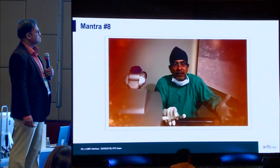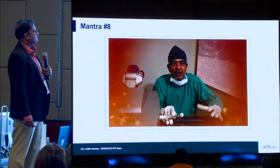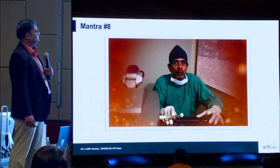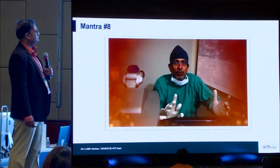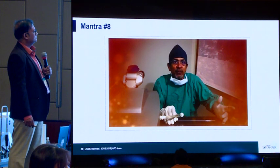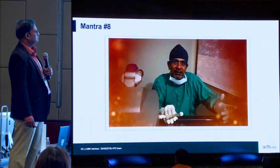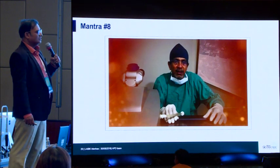And once you explain these things, in the end it is the eye of the patient, and the patient doesn't want to take a chance. You don't want to put a price on quality. So once this is conveyed to the patient, it's very easy to convert the patients into a bladeless LASIK or a femto LASIK.